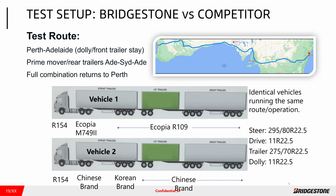The top vehicle you can see there we've set up with our Ecopia tyres, and on the second vehicle we used the tyres that this customer was currently using, which was a Chinese branded drive tyre. The front trailer had Korean branded trailer tyres, and the dolly and the rear two trailers had Chinese branded tyres on them as well. So first of all, let's look at the wear life of the Ecopia versus the Chinese and Korean branded tyres.